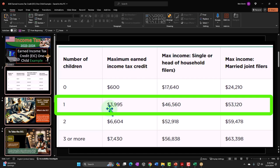We'll look at that. But it's also a little bit deceiving in terms of the maximum income level at $46,560, because it's not like you can earn up to $46,550 and still get a maximum credit of $3,995. This is when the credit expires. It's done at that point.